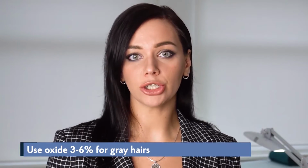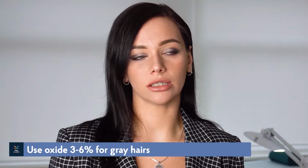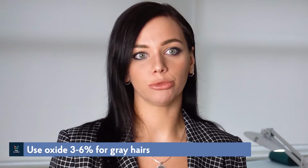If there are gray hairs and eyebrows are all silver, I recommend using a tint with an oxide 3 to 6%. A lower percentage will not allow us to dye hair properly, so take a bit more concentrated oxide. If eyebrows are not very gray and have a couple of silver hairs, better remove these hairs, because when you start dyeing eyebrows in one color, gray hairs will acquire a darker shade and will stand out. So it would be easier just to pluck them.